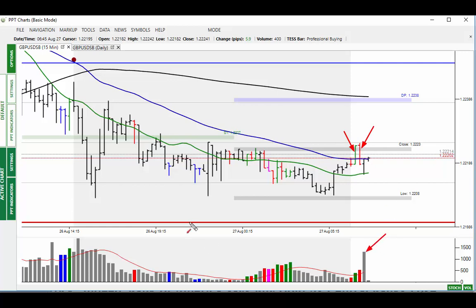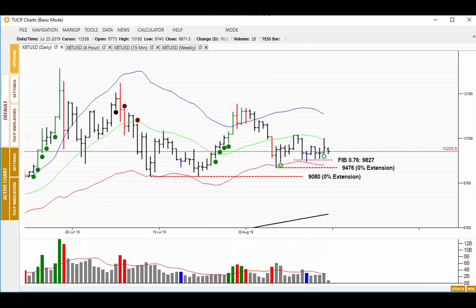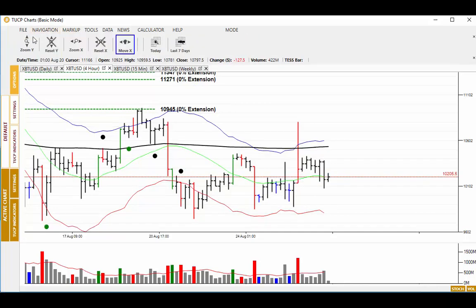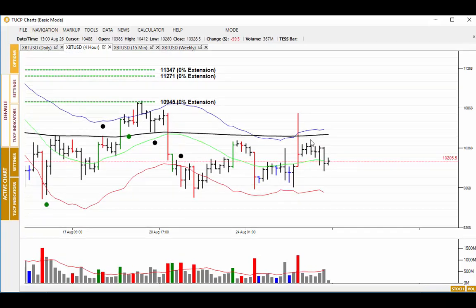You can see there a bit of buying coming in, supporting the market and trying to bring it back as the UK traders return to their desks. Meanwhile, in Bitcoin, holding above the 10,000 level at the moment, still looking a bit weak sideways, and it's become a bit spiky again. I think that is probably the best word, or whipsaw, which we'll look at in more detail.